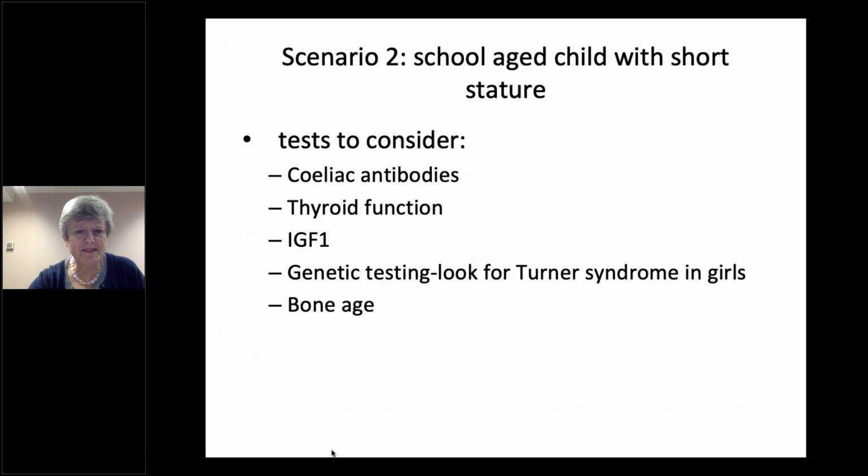Going over the same kind of list, yes, you would consider doing celiac antibodies, thyroid function. IGF-1 and IGF-BP3 are markers of growth hormone status. They are helpful but not terrifically accurate. They're more helpful in the kind of extremes, in that if someone's got a very high IGF-1, they're unlikely to have growth hormone deficiency. But they're not a sort of replacement for doing growth hormone testing.